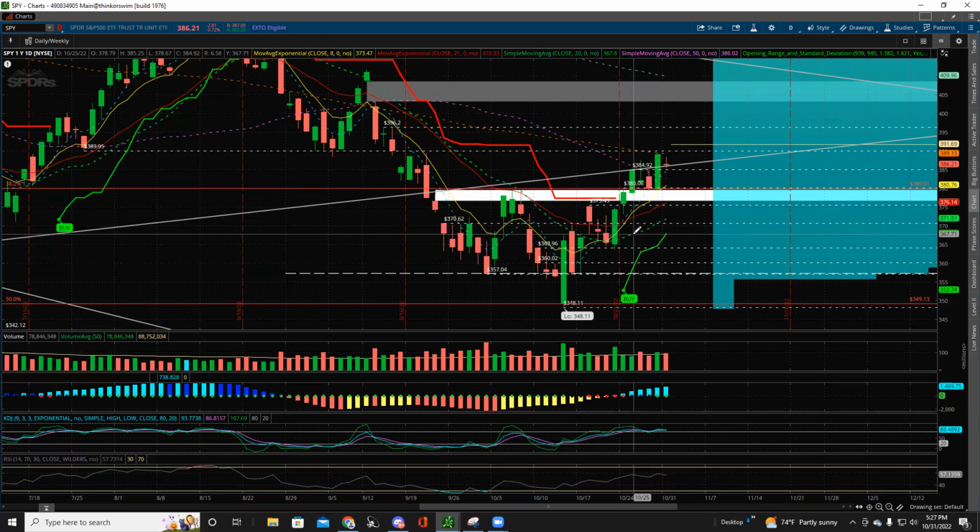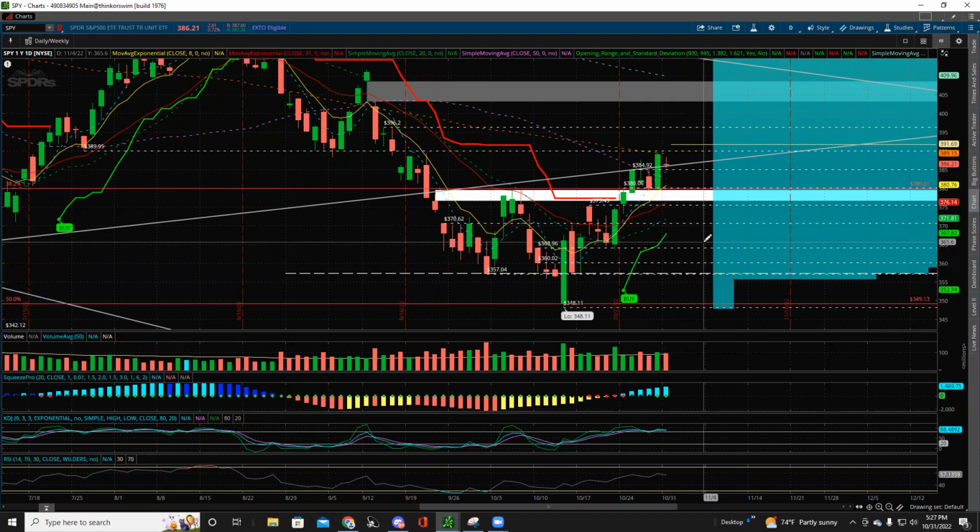Under 378, you're going to look at 376, 370. And now look, the 20MA is updated. It's 372 now. So you'll want to be cognizant of where that is. Under 370, though, realistically is 374, 360, 357, 348. Okay, 348. All right. So, guys, what's my saying? The market trends and the market chops.